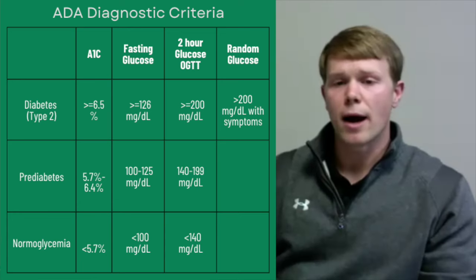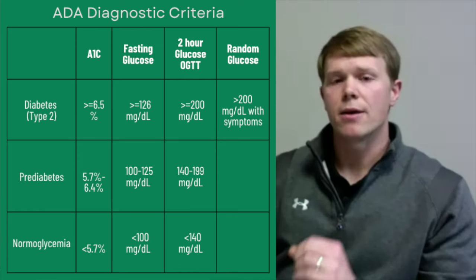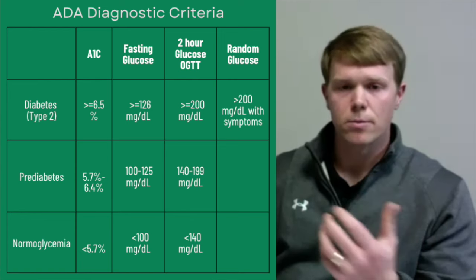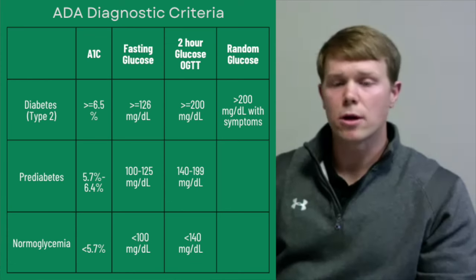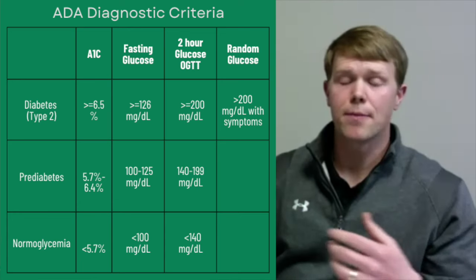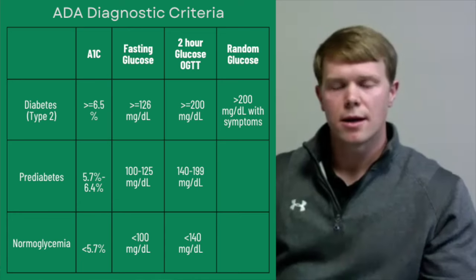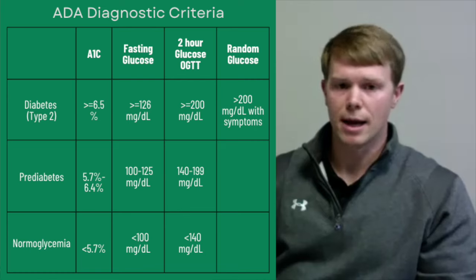Another one is a 2-hour oral glucose tolerance test. And for that one, if their blood glucose levels are greater or equal to 200 milligrams per deciliter, then they meet the criteria for type 2 diabetes. And lastly, is just a random glucose test. If someone's blood sugar is tested randomly and it's greater than 200 milligrams per deciliter plus additional symptoms, then they meet the criteria for being diagnosed as type 2 diabetic.